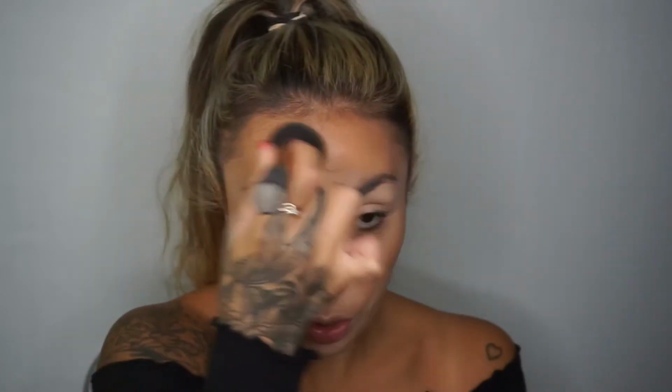I'm going to get my flat brush and I'm just going to go over it. There's nothing on this brush, but it's just going to press everything in and make sure that there are no harsh lines in the makeup. So stamping it in.